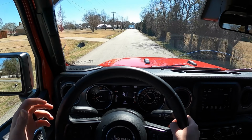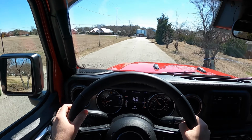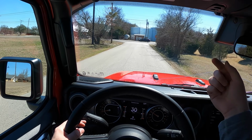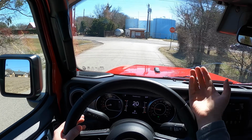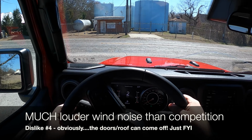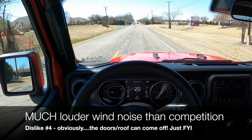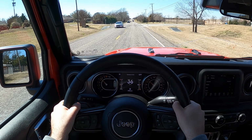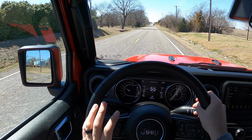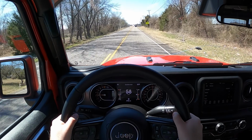Now, my next dislike, don't hate me for this. I'm not complaining about it just for the sake of complaining about it. I want you to know, in case you come from any other mid-sized truck, most of those are actually fairly quiet. Obviously, when you get into the Gladiator, you have movable doors, you've got removable roof panels, you're gonna have more air coming through, you're gonna have more road noise, but there's a lot of wind noise in here, a lot of overall road noise, and it can be kind of unpleasant if you're at high speeds for a while.